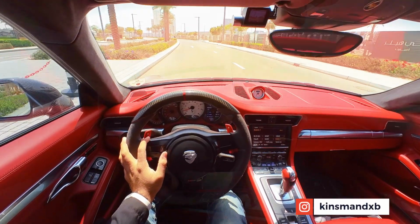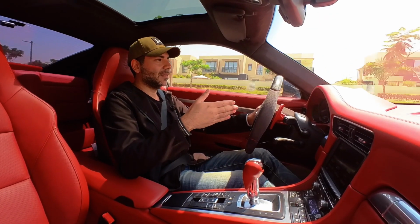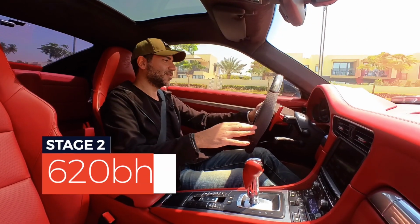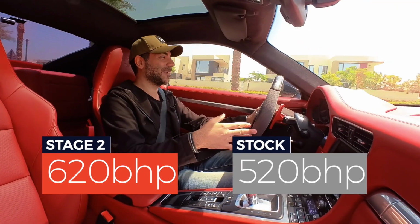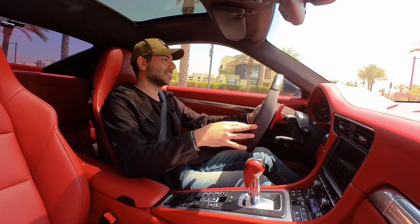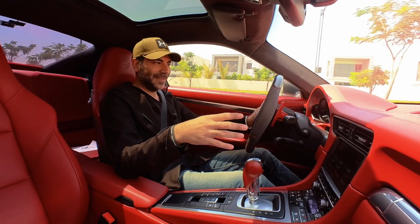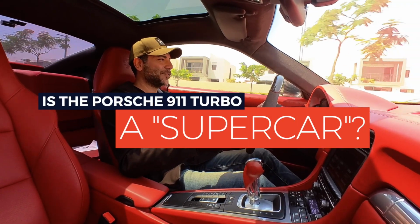And when you combine those two elements together, between the tune and the exhaust, the car is now putting out 620 horsepower. That's 100 horsepower over stock, which is quite an impressive gain considering it's just a tune and some bolt-ons. There's a common debate if the 911 Turbo qualifies as a supercar.